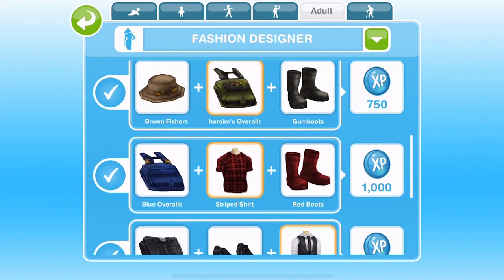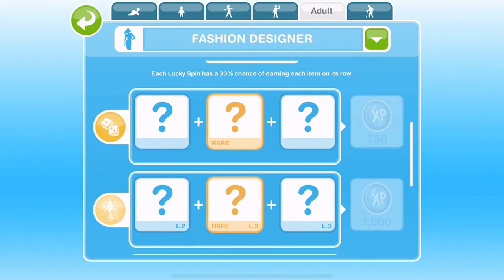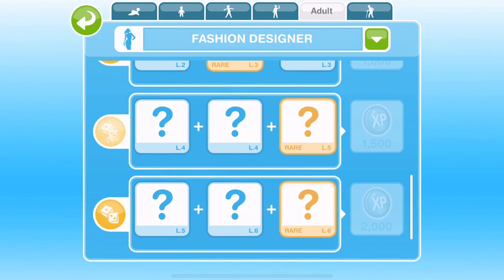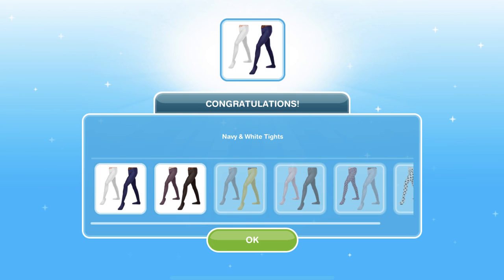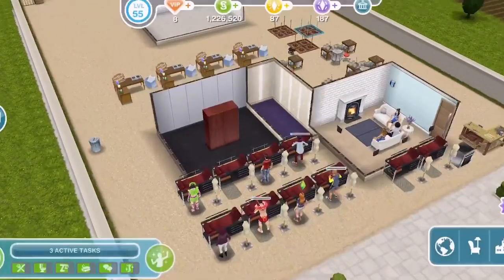And then once you have completed the grid, remember to come up to this button here and click on the reset the collection, and then it will wipe clear and you can start all over again. So here are all the different stockings and they look pretty amazing. I am looking forward to trying these out on my female Sims.